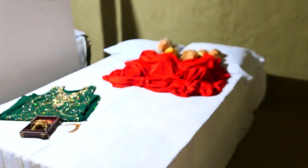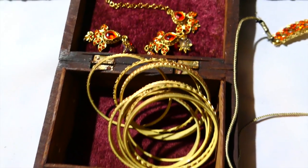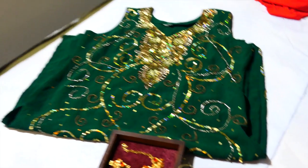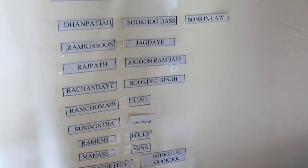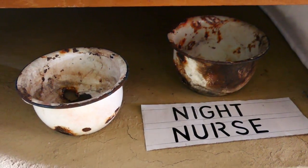And so this is a little nightstand here, in the industrial residence. They could not speak English, so they were misunderstood by the Englishmen, and they were often beaten and stuff like that. And here are some of the salt, pepper, mustard, spices, ghee.